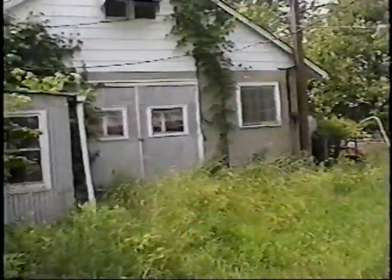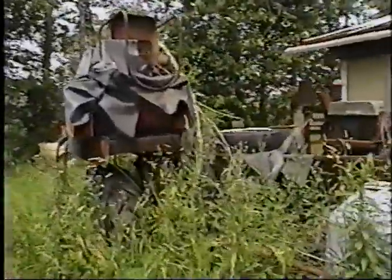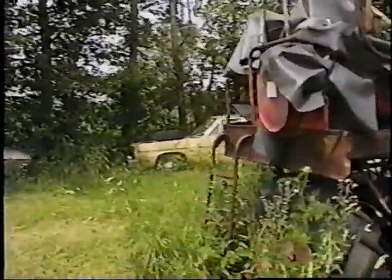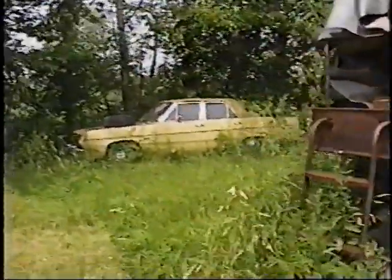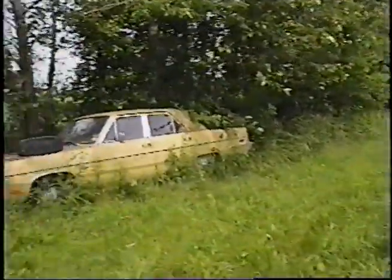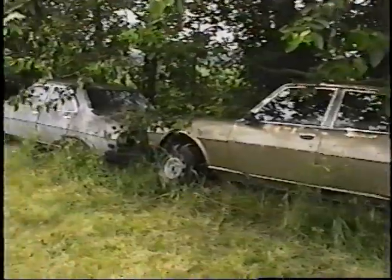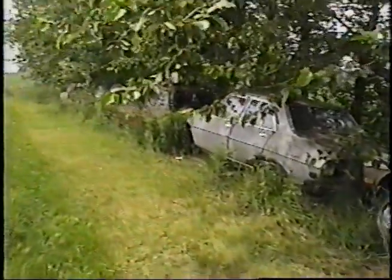This is a complete back view of the shop. There's several items all stacked around the outside of the building. Old tractors, old cars, old tires, many items outside. A line of cars down the whole back of the shop.